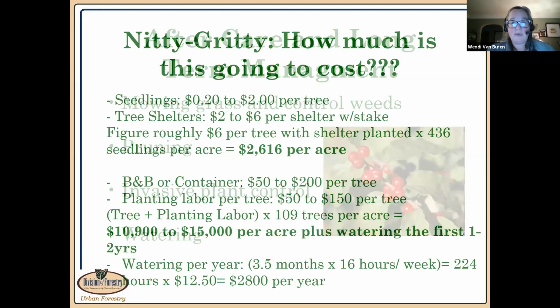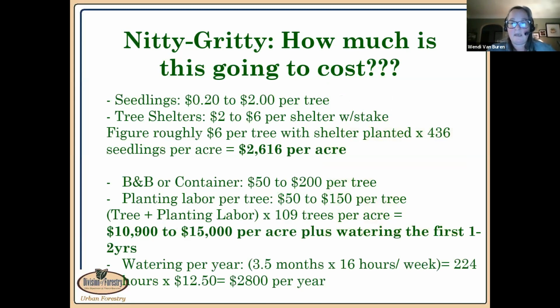So cost, that's always what people ask. It's kind of complicated because it depends on a number of your decisions along the way. But with $6 per tree, that's the shelter plus the tree, times 436 seedlings per acre, which is about 10-foot centers, you're looking at $2,616 per acre. That's not counting planting. That's volunteer planting. If you decide on B&B or container planting, you're looking at $50 to $200 per tree. With the labor of putting the tree in, you're looking at closer to $10,000 to $15,000.